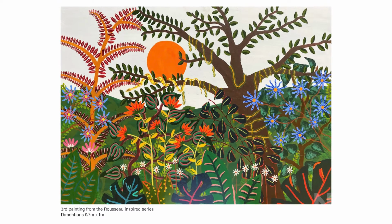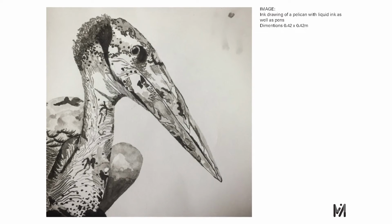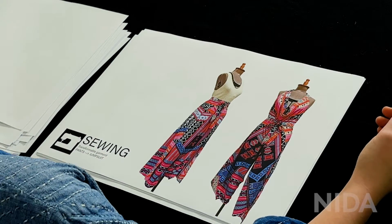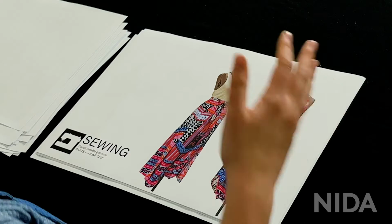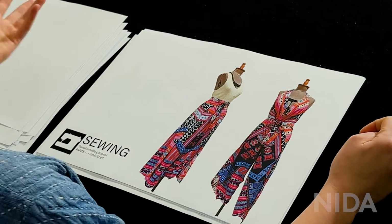This was ink. I just wanted to show a really diverse range of mediums, and that I can work across quite a wide range. So this was an ink drawing. And then here I get to my sewing. I've been sewing for ages, and not really super high level stuff like what you see the costume girls doing, but quite basic garments. But I felt that was an important skill to show that I have and can include.